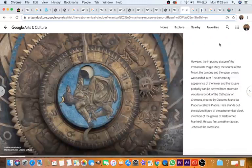However, the imposing statue of the Immaculate Virgin Mary and the source of the moon, the balcony, and the upper crown were added later. The 15th century appearance of the tower and the square probably can be derived from an ornate wooden artwork of the Cathedral of Cremona, created by Giacomo Maria da Piadena, called Il Platina. Here stands out the stylized figure of an astronomical clock, invention of the genius of Bartolomeo Manfredi. He was first a mathematician, John of the Clock Sun.